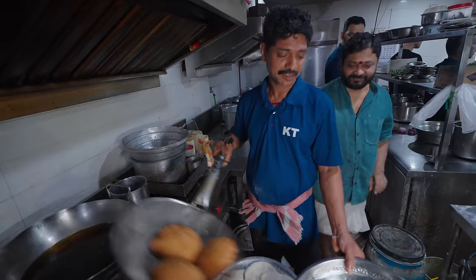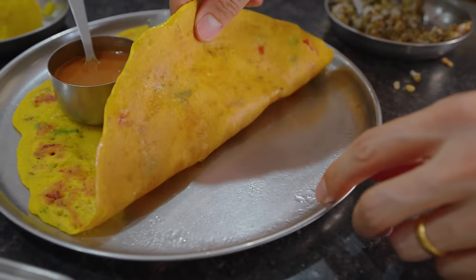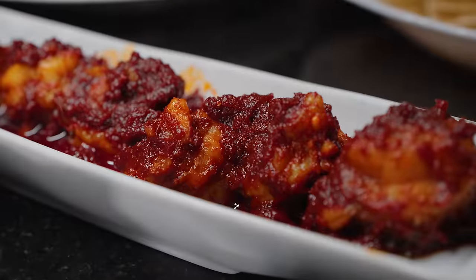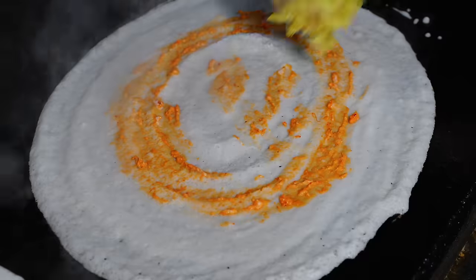But before we have ghee roast later tonight, we need to warm up our stomachs. It almost tastes like egg, but there's no egg. Mangalore is home to a few other iconic Indian foods that you don't want to miss. India really knows how to do snacks right.